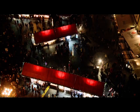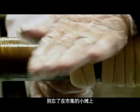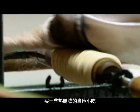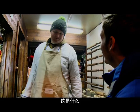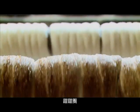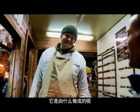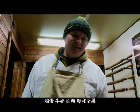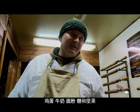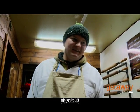Also, the holiday markets are in full swing at the Old Town Square. Don't forget to check out the market stalls for some hot local treats to keep you warm. So what is this? Donuts, sweet donuts. Is it traditional in Prague? It's traditional Czech. Oh, right. So what are the ingredients? Oh, it's eggs, milk, flour, sugar, nuts. That's it? And cinnamon.